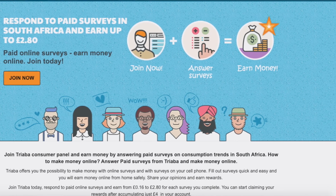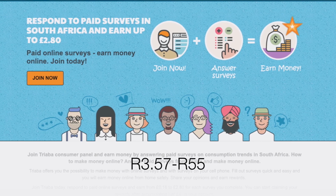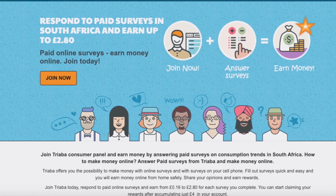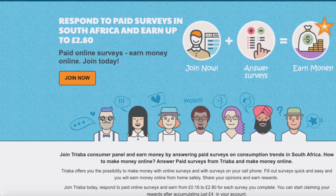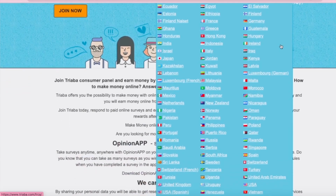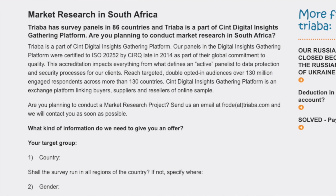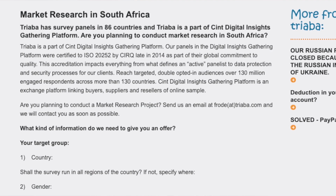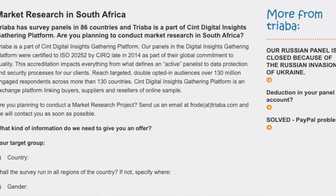Number 3, Triaba Consumer Panel. Triaba is another platform for short studies that pays £0.16 to £2.8 per survey. Minimum withdrawal on this platform is £4, which is 78 rands. These are all the countries they are available in, and most invitations will be tailored according to your profile, but once in a while they may send you surveys that are on the surface not suitable for your profile, and you will be pre-screened by answering a few questions before the actual survey.